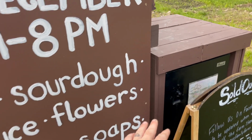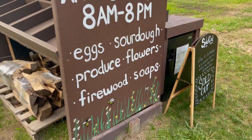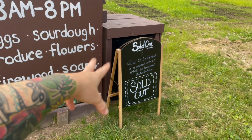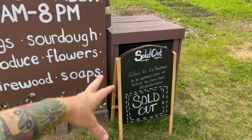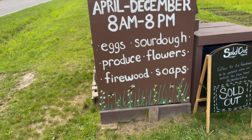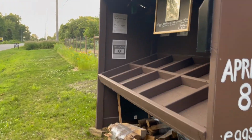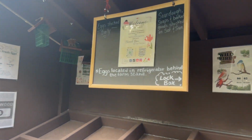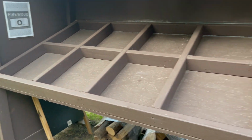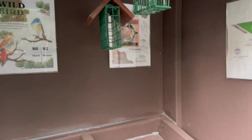In the state of Indiana, you do have to refrigerate eggs if you want to sell them. So when we are sold out or closed, I have this sign letting people know if they get onto Facebook, they'll get all sorts of information about when we restock our farm stand. And then I have all of our information. So it's a pretty fun little space for us. We have all of our advertising.